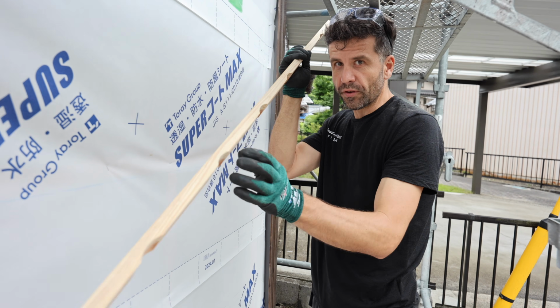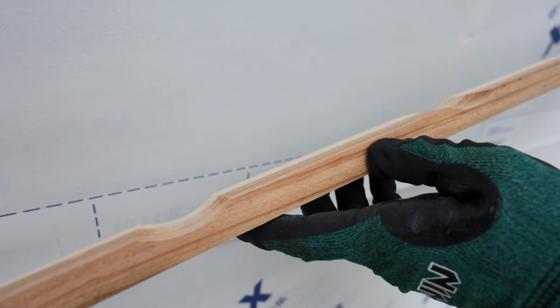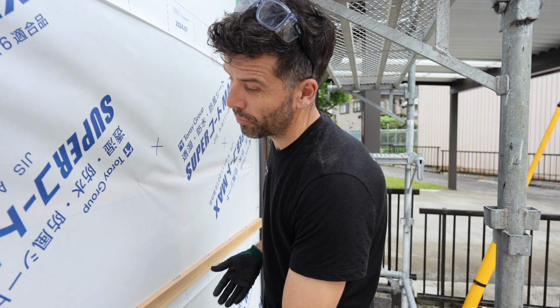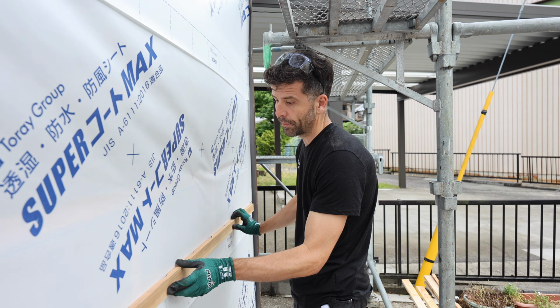What are these notches for, you may be wondering? Well, they call them castellated battens, I believe. You put it against here. Because we're doing vertical cladding, we need horizontal battens. But the problem horizontal battens introduce is they create an area where water can get trapped. So that little scallop in the back of the batten can allow water to go down.